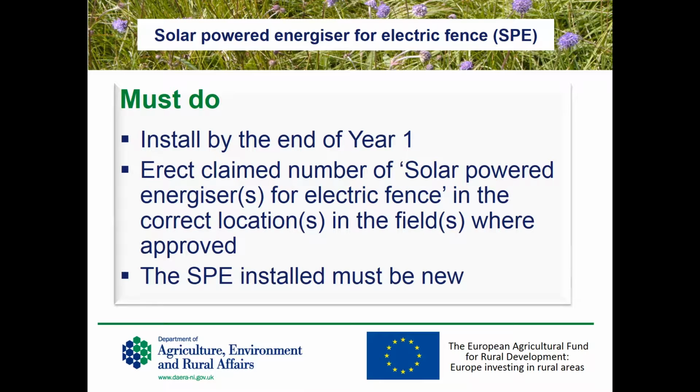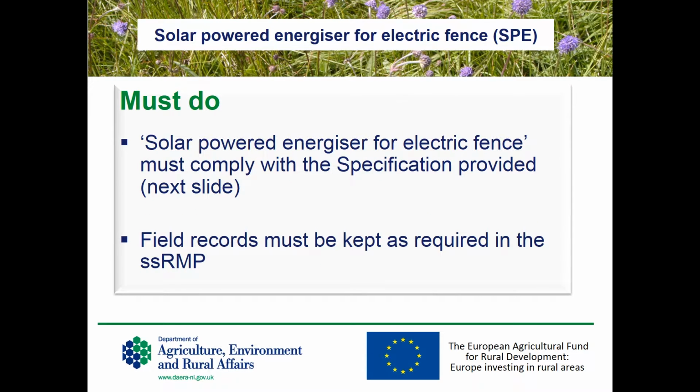It must be installed by the end of year 1 of your agreement. You must direct the claimed number of solar-powered Energisers for electric fence in the correct location or locations in the field or fields where they have been approved, and the SPE must be new, of new material. The solar-powered Energiser for electric fence must comply with the specification provided, and see the next few slides, and also the field records must be kept as required in the site-specific remedial management plan.